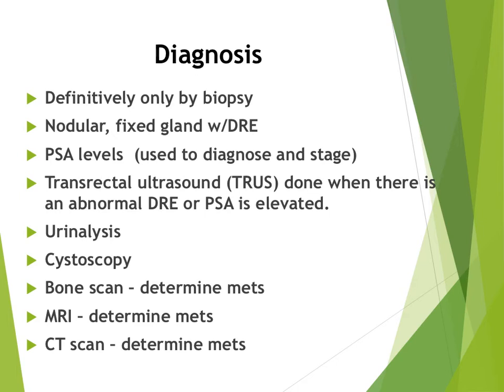If it comes back positive, then we have to determine, or the physician needs to stage it. And so a lot of times they'll have a bone scan, an MRI, a CAT scan, just mainly to determine what is the stage of the cancer and what is the best treatment.